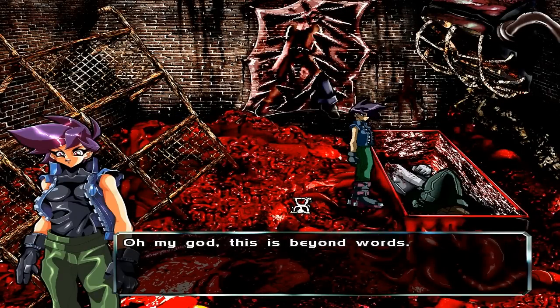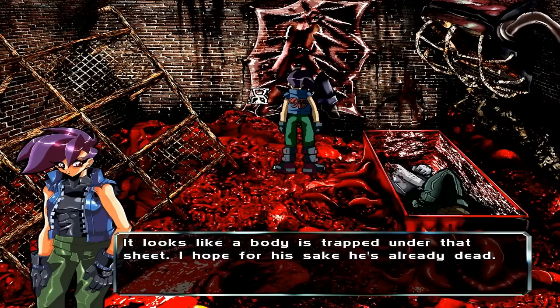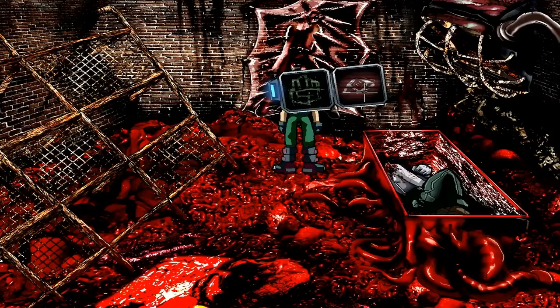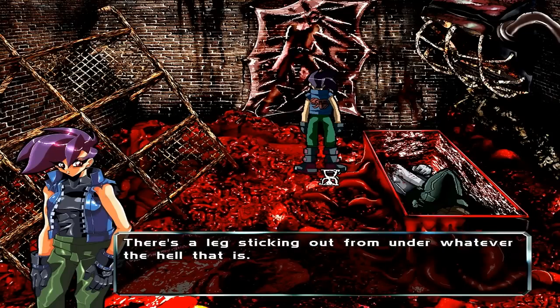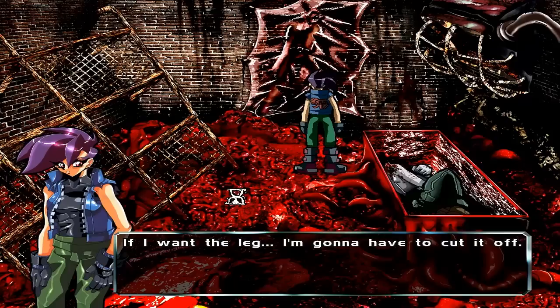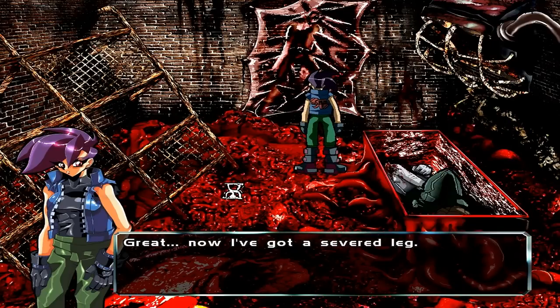Oh my gosh, this is beyond words. It looks like a body is trapped under that sheet. I hope for his sake he's already dead. What is this made of? It doesn't feel like plastic. There's a leg sticking out from under whatever the hell that is. If I want the leg, I'm gonna have to cut it off. Great. Now I've got a severed leg.